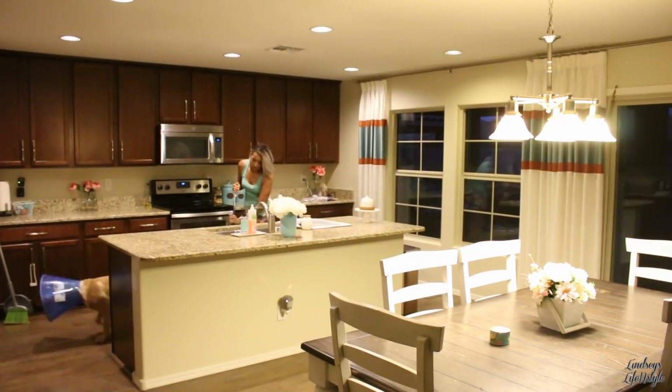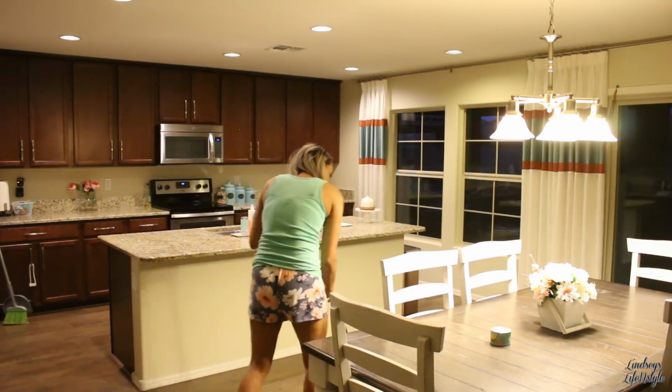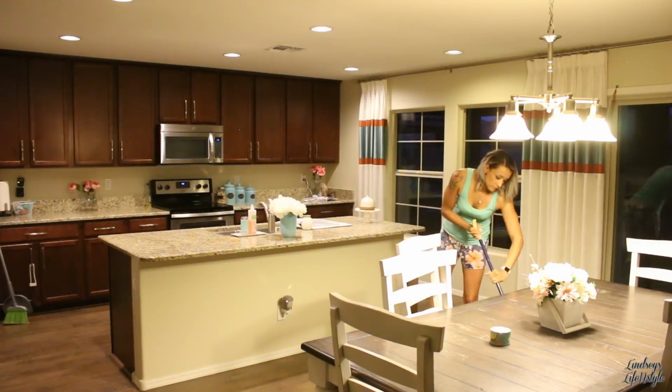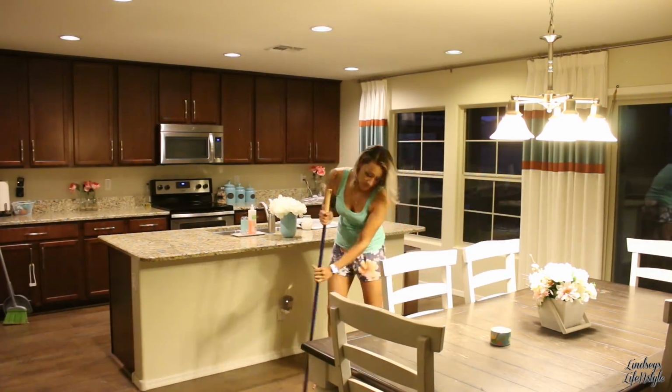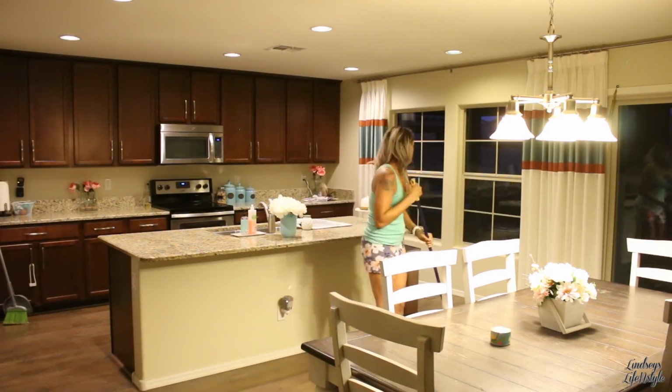So right now I'm just going to go ahead and finish sweeping up the kitchen and just getting any kind of dog hair or food that fell on the floor all cleaned up for the night. So in the morning when we wake up, the house is super clean.